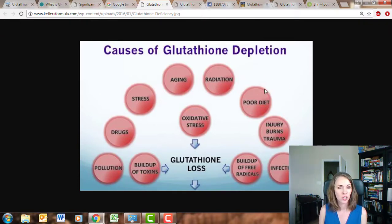Poor diet, which, listen, if you're even half as good as most of the people out there, you're still going to end up struggling because we just do not have quality, great sources of food anymore, no matter how healthy you're trying to be. Injury, burns, and trauma. Okay, so your diet is healthy, you're exercising regularly, you're sleeping well, you're minimizing your stress, and boom, one day you get into a fender bender and now you have an accident. That can cause a major depletion in glutathione.